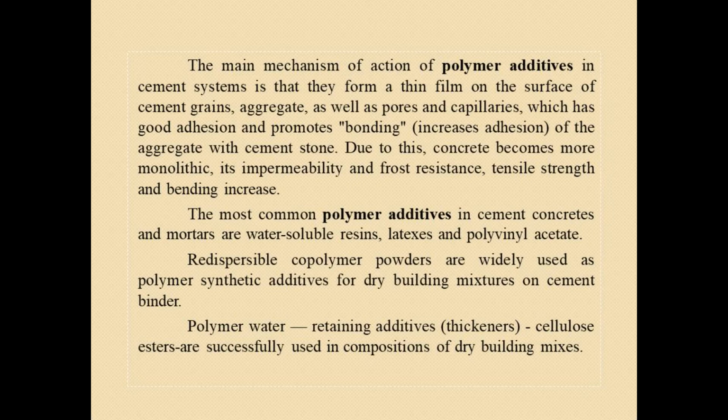The most common polymer additives in cement concretes and mortars are water-soluble resins, latexes and polyvinyl acetate. Redispersible copolymer powders are widely used as polymer synthetic additives for dry building mixtures on cement binder. Polymer water retaining additives, thickeners, cellulose esters are successfully used in compositions of dry building mixes.